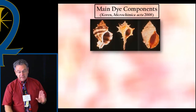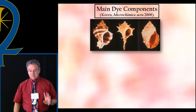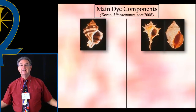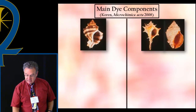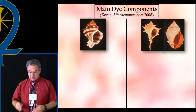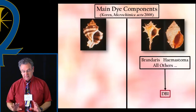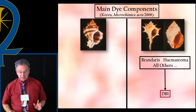Now, another thing that people do not understand about the particular purple snails is that not all snails were created equal. It's not a democratic society among snails, what can I tell you? Not all snails were created equal. And there is a difference between these snails. All snails, such as Brandaris, Hemostoma, and the others, have mainly dibromo indigo, the reddish-purple pigment in there. Of course, they have some other trace amounts of others, but that's the main component.